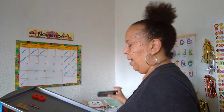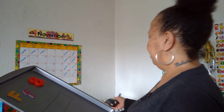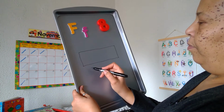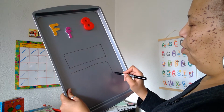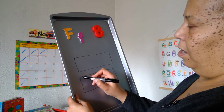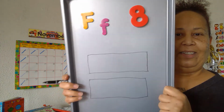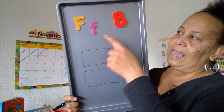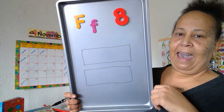Let me erase the square and draw another rectangle. Ready? Long line, short, long line, short. Gotta connect it. There we go. Two rectangles. A number 8, big old daddy F, and a little baby F.